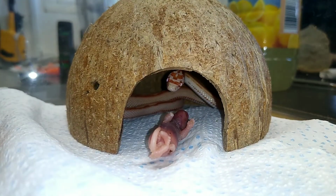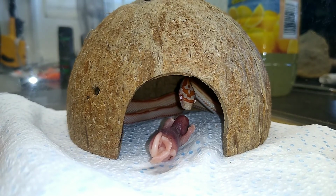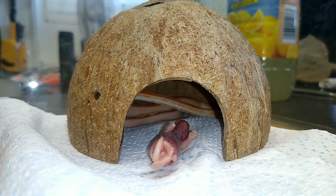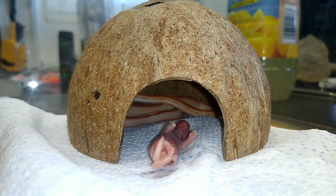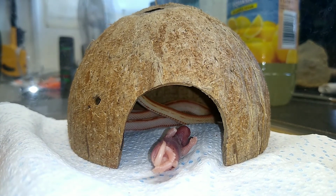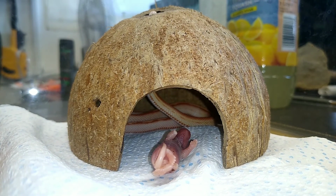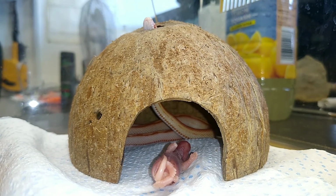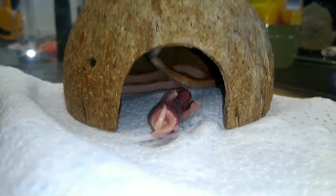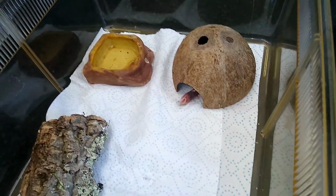I think it's going to be a drop feed again. Oh, he seems interested. Oh, no, what are you doing? Oh, well, another drop feed by the looks of it. So we'll leave her to it, and I'll let you know tomorrow if she's eaten it or not.